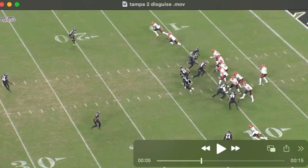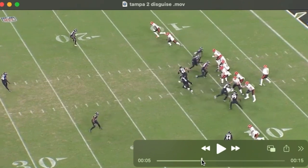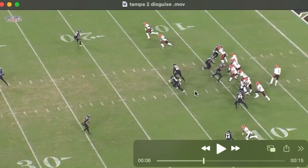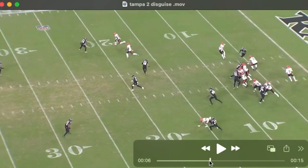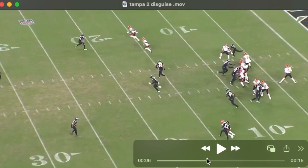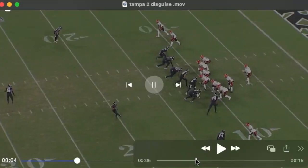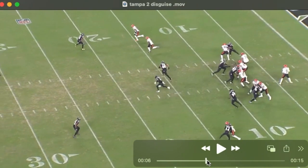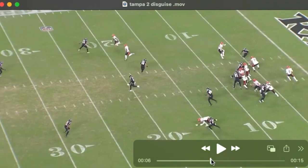And in addition to these 2 linebackers dropping, we'll get 99 Owe dropping as well. Both Owe and Malik Harrison drop and become our hook players. I'm calling this a Tampa 2 disguise. The Ravens are very lucky to have such an athletic linebacker as Pat Queen. You need that to run this defensive look.